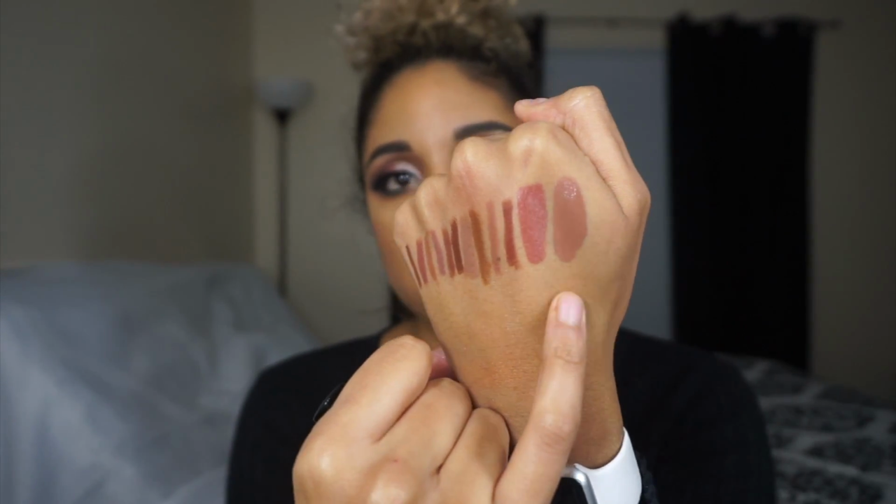And then another one is from Kylie Cosmetics. This is in the shade Dolce K, which is a very pale beigey nude lip. It is similar to ColourPop's Chi, as well as Kat Von D Bow and Arrow. So that's what it looks like. I really like this with a nice smoky eye. I think it looks really nice.